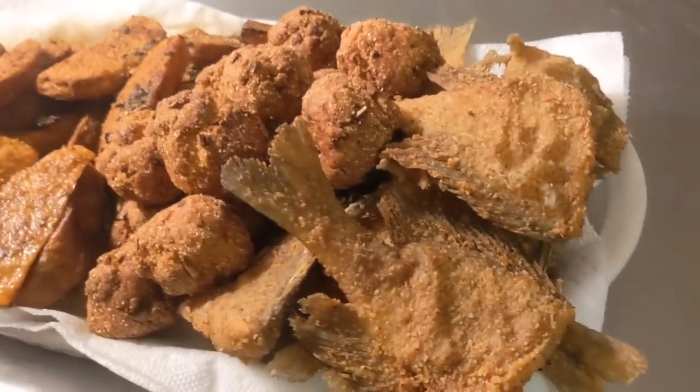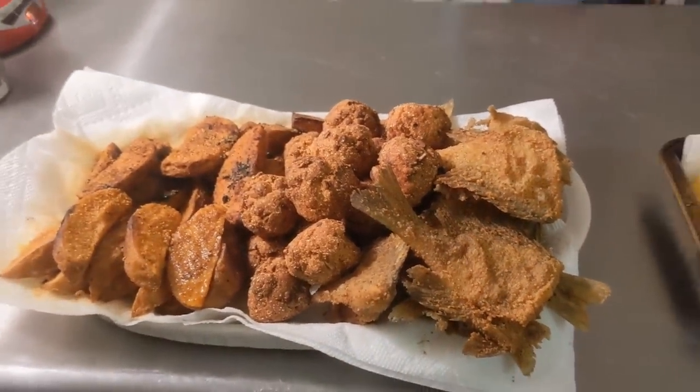We didn't know if we were going to be able to do the whole catch, clean, and cook part, but we actually did it. Catch, clean, and cook. We did it.